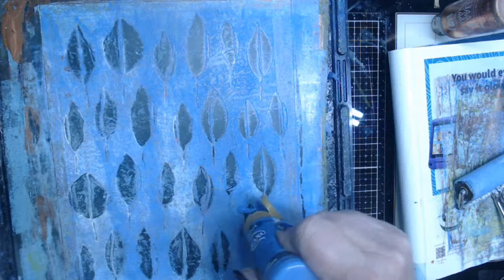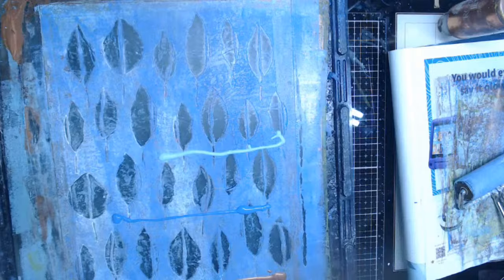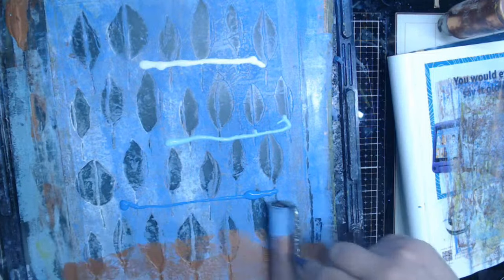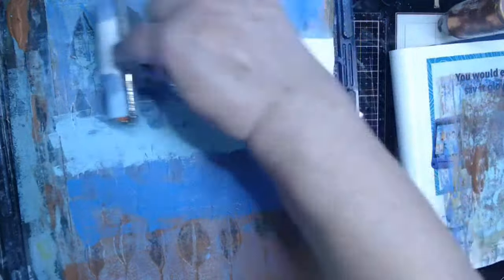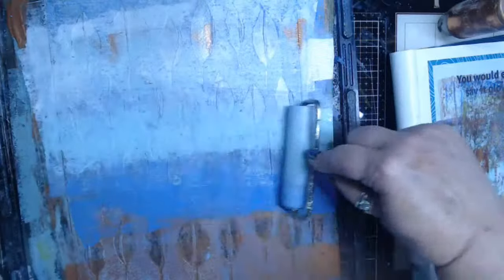This is where I'm going to get in trouble. Harbor blue. Then I'm going to do the Bahama. And then some white. Then I'm going to start at the bottom, and then the blue coming across to the green, and then kind of blend this through. This is where it might just look terrible.